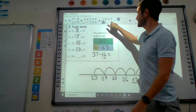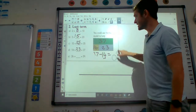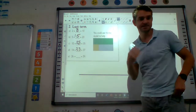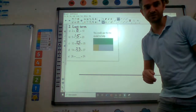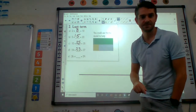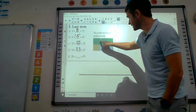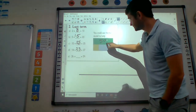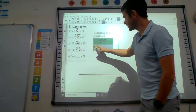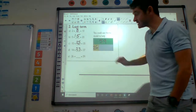Okay, the last one then, E. Exactly the same thing. Help me fill in this missing number thing. 26 plus something equals 59. Where does the 59 go? Yeah, that's the total. That's the answer equals 59. 26 plus something. Well, 26 could go in here, or it could go in the blue one. Doesn't matter really which one it goes in there.